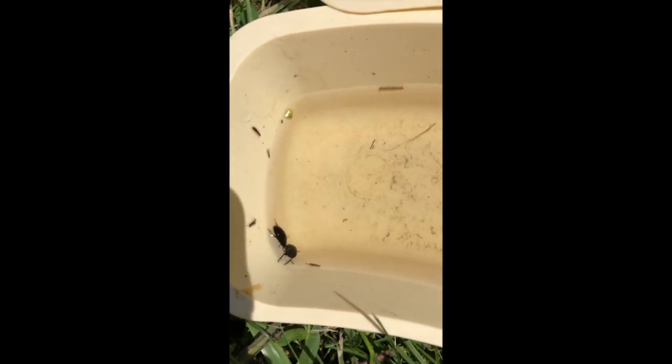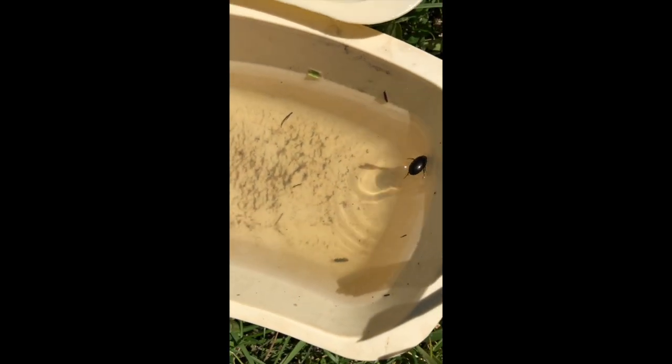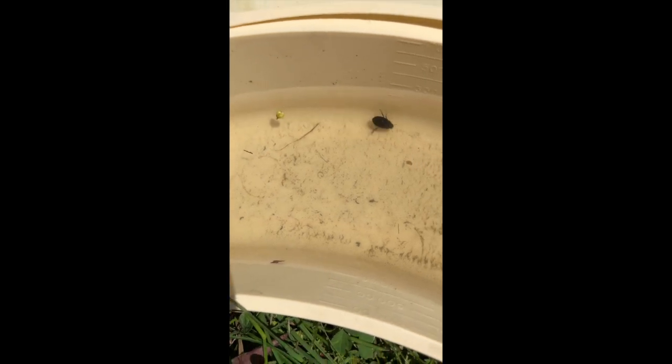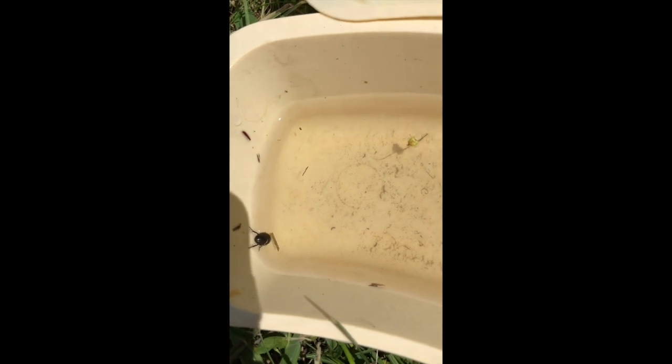So what we're looking at now are water scavenger beetles. There's many different species of water scavenger beetles in Iowa. These are the small ones. We do have water scavenger beetles that get to be over an inch long. Water scavenger beetles eat insects in the water. They are found in our ponds. The adults also will eat some plant matter, some of the dead plant matter that's decaying in a pond.